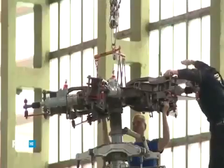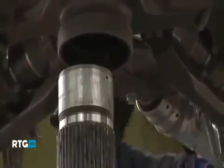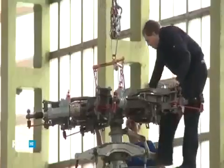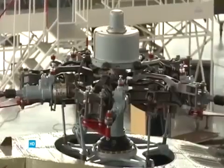After the engines are connected to the main rotor transmission, the titanium main rotor head is placed on its axle. 5 blades are attached to it later. They're not attached yet so that more helicopters can fit into the workshop.